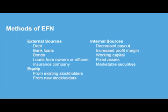We've already talked about assumptions. So for your methods of external funding need, you can get that from some external sources, like you can borrow debt, you can get bank loans, you can go for bonds. The owners or officers of the company can issue loans. You could sell stock in the form of equity to existing stockholders. You could sell stock to new stockholders.